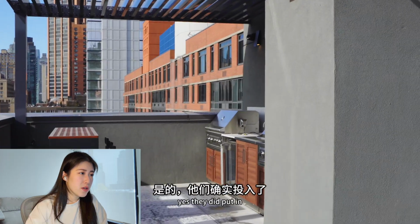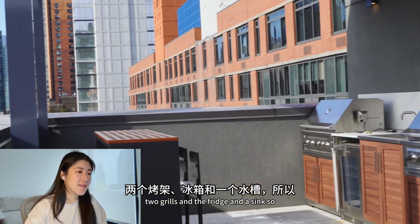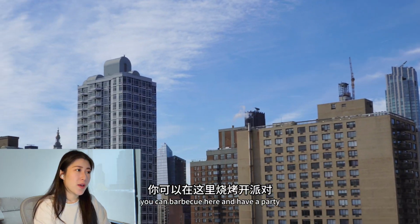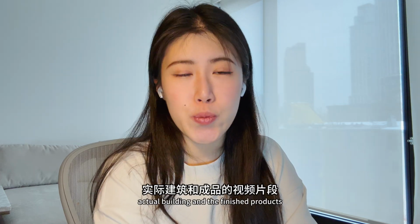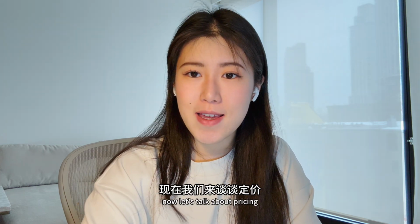Yes, they did put in 2 grills and a fridge and a sink. So when the weather's nicer, you can barbecue here and have a party. So that was the layouts, and that was footage of the actual building and the finished products. Now let's talk about pricing.